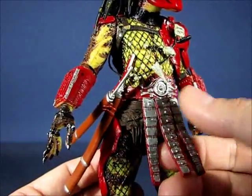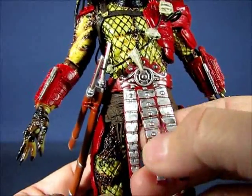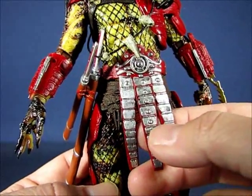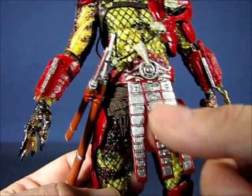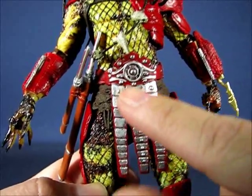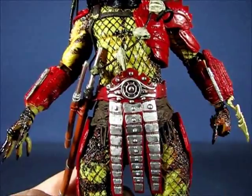It's made of a softer rubberized material, but you have some sculpted and painted detail to look like metal plates on there. It's actually kind of cool. And you got some wash applied on those as well to make it look a little bit worn. Very nice. And then you got an ornamental design here along the belt area.